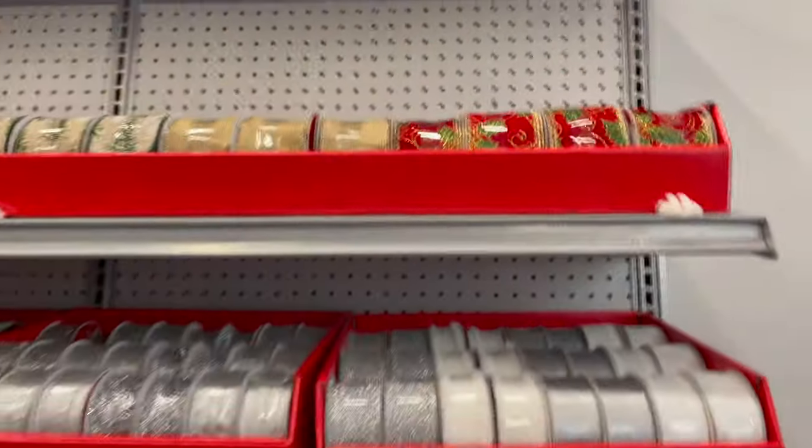What I have for you today is I thought we would go to Michael's and see what Christmas decor they have out for 2023. I'm going to start my Christmas decorating very soon, but I have a couple more shop with me videos that I want to upload for you. So let's just go ahead and see what we can find for Christmas 2023 at Michael's.